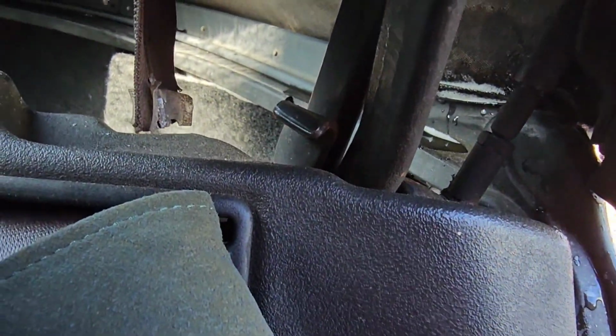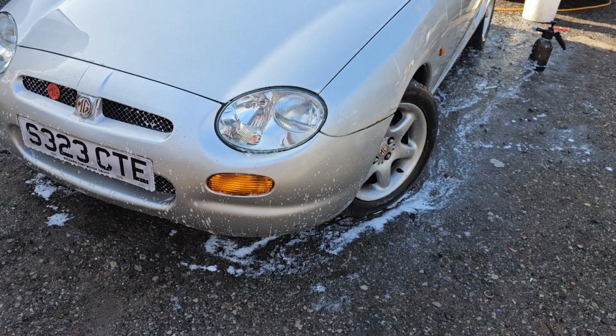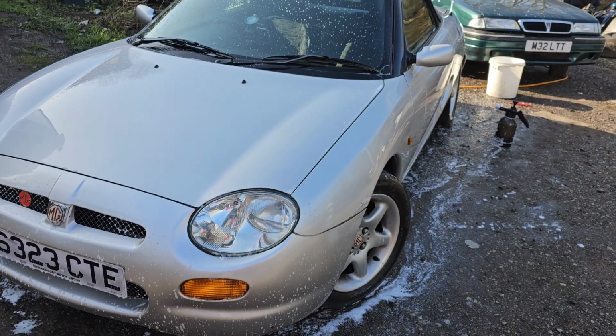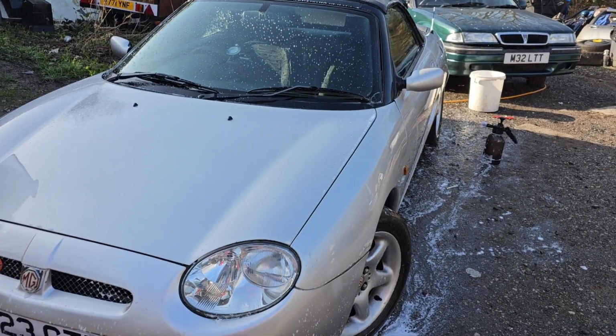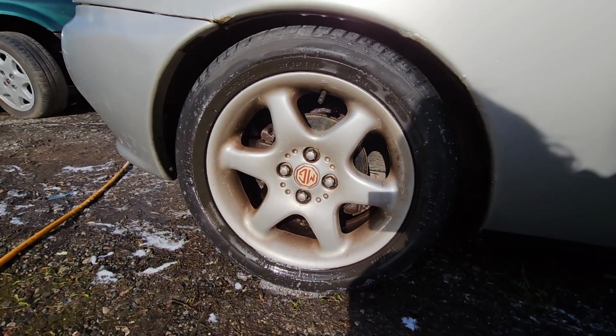Checking for leaks, and there's no way that with a right good hosing down it wasn't going to leak a little bit somewhere, because it's just impossible for it not to do. I haven't checked yet, but no doubt in the handbook it actually tells you not to wash this car. Going to try and get these wheels cleaned up a bit because they are a bit on the glossy side.